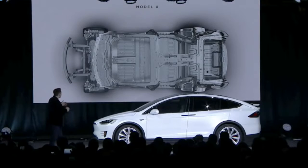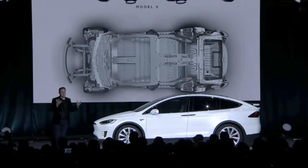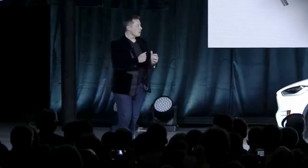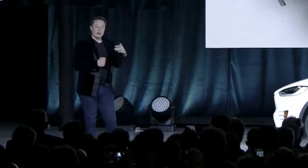In the case of the frontal zone, it's the equivalent of, if you were to jump out of a tall building into a pool, the difference between jumping into a pool or a pool with a rock in it. You don't want the pool with the rock in it.